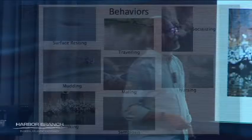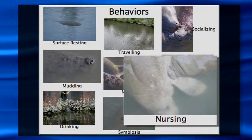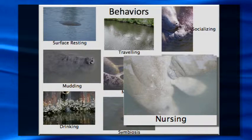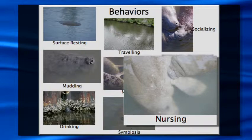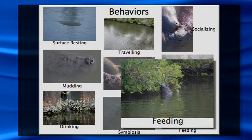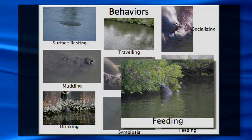Nursing, well, females have one teat underneath the armpit of each flipper. And so technically, they could potentially nurse two individuals. Twin calves are very, very rare. So typically, you've got one calf, and it's switching off sides as far as where it nurses. And then feeding. Well, there's all sorts of feeding. There's bottom feeding, and there's surface feeding, and cropping vegetation outside of the water, like this manatee is rising up and actually taking leaves straight off the mangrove tree, and seagrass beds, and all sorts of other things.